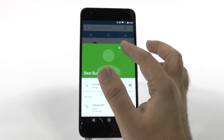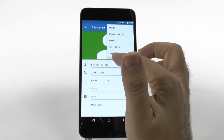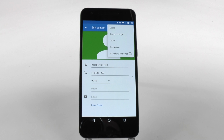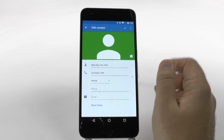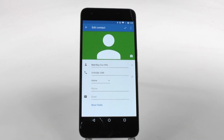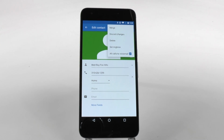I want to hit edit, and then from here, I can hit the menu button and all calls to voicemail. This is pretty much the only place to get to it. And I think it's actually really kind of hidden and should just be easier to do, but Google has put it right here. So now if I tap this, all calls from this location will go to voicemail. Now this might be good, say if you have maybe a crazy ex, anything that you don't want to talk to really, then you can just make sure that they go straight to voicemail.